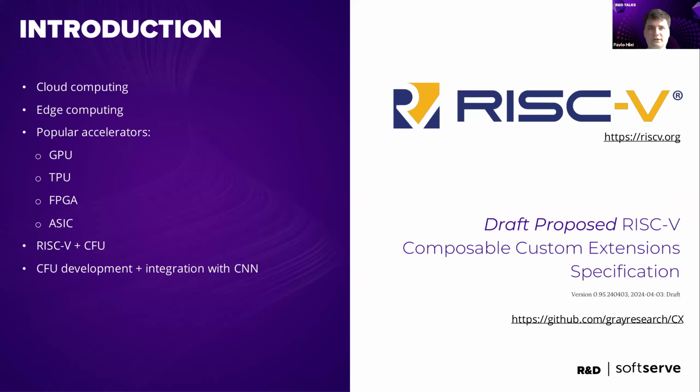So when it comes to accelerators, there are various technologies. Probably the most popular are GPUs and CPUs. Also, sometimes people use FPGAs and ASICs. Each of these technologies possesses some advantages and also some limitations. So I used FPGA in this project for development, since the design can be easily reconfigured, and also FPGA allows quick and cheap development and testing.